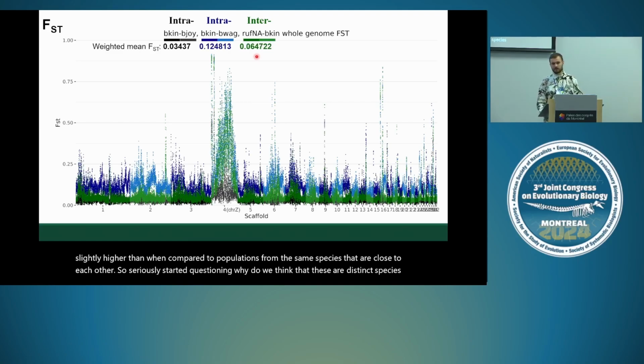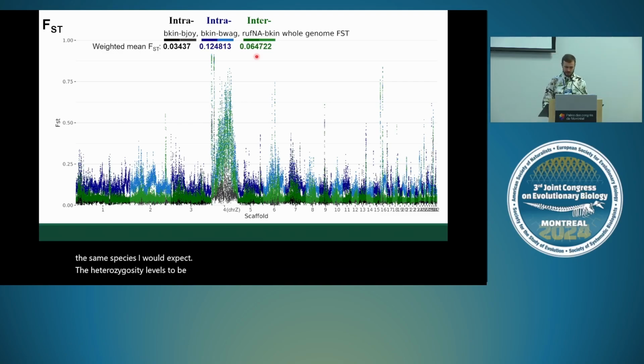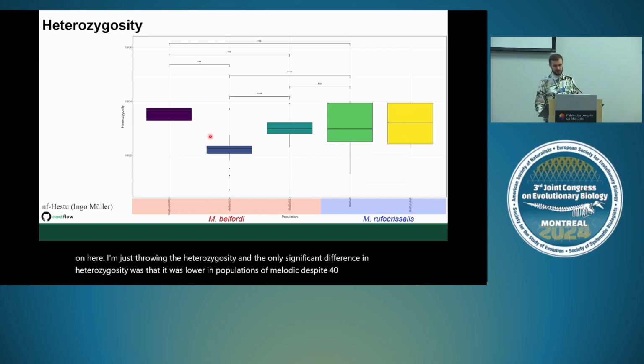I had a look then at nucleotide diversity and heterozygosity, and there I hypothesized that if they are the same species, I would expect the heterozygosity levels to be similar or the same. And that was exactly what I observed. Here I'm just showing the heterozygosity, and the only significant difference in heterozygosity was that it was lower in populations of Melidectes belfordi that were found outside of the overlapping region.